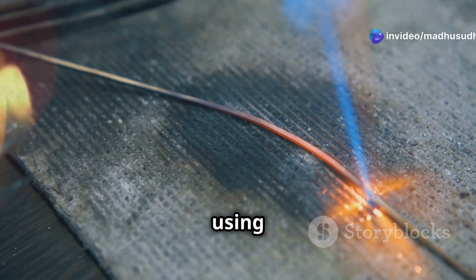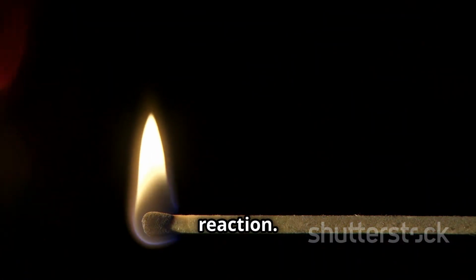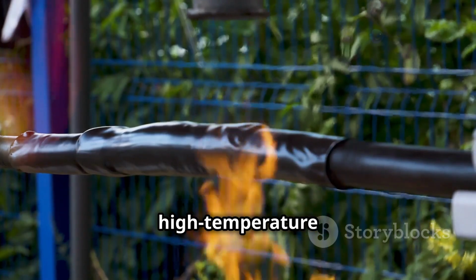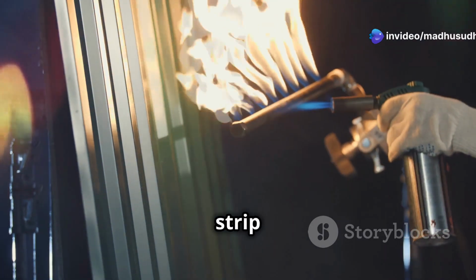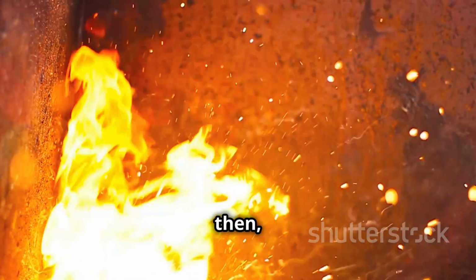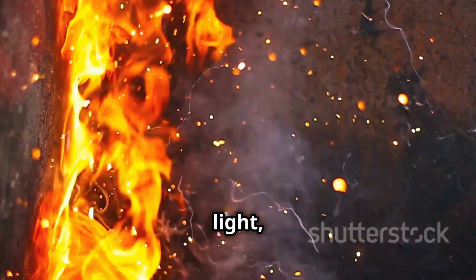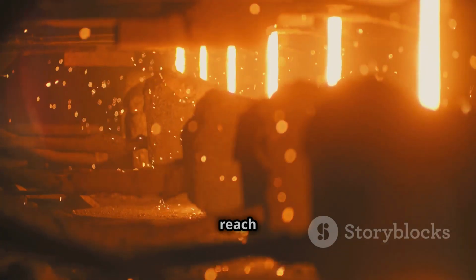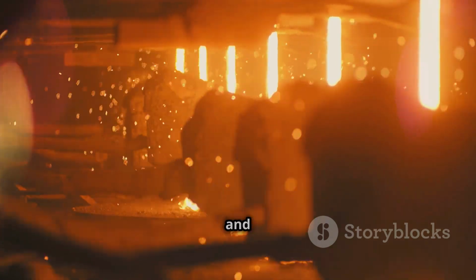One common method is using a magnesium strip. Magnesium ignites easily, producing an intense white light and very high temperatures, perfect for kickstarting our thermite reaction. Another way is to use a high-temperature flame, like the one from a propane torch. Once you've ignited your magnesium strip or torch, carefully bring it close to the thermite mixture. And then, boom! The reaction takes off in a shower of sparks and blinding light, generating intense heat that can reach over 2,500 degrees Celsius. That's hot enough to melt iron and even steel.